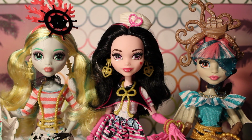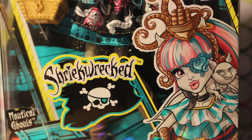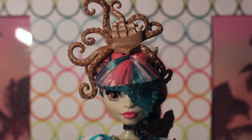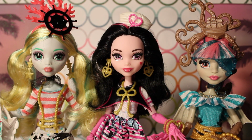Rochelle, in my opinion, is kind of a straight-up hot mess. I just personally think she's very tacky and over the top, and honestly, every single thing about her goes against Rochelle as a character. Rochelle is supposed to be a very mature, classy, elegant character. This whole pale brown color scheme with octopus tentacles and an eye patch is just very wonky to me. I'm not a fan of Rochelle. And the clown collar. Yeah, I don't think I'm going to end up getting Rochelle at all from this line. But I would highly recommend Draculaura and Lagoona.